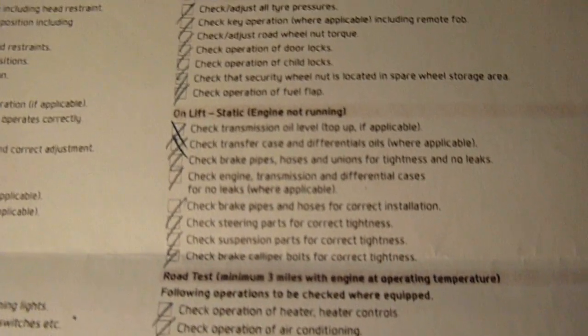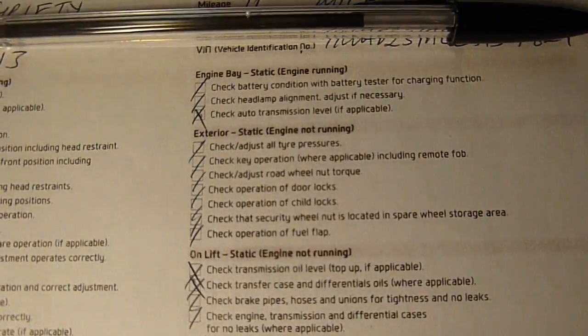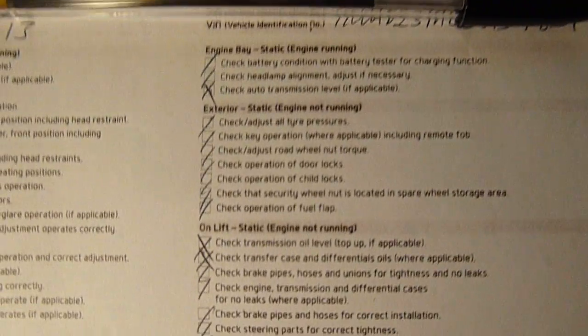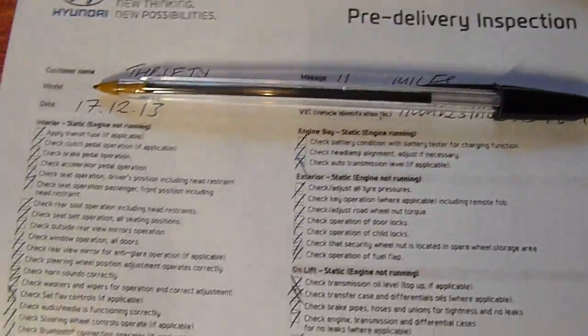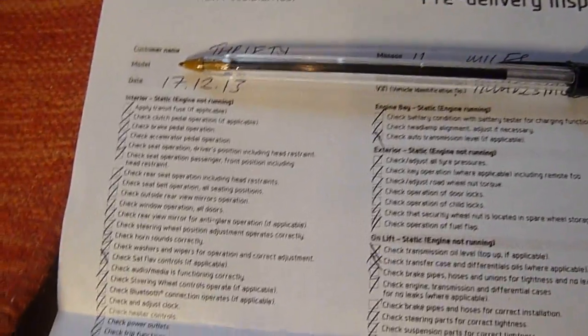pre-delivery checks that they do on a new vehicle, which they did on mine at 11 miles, which is handy to see there. If you've not seen a pre-delivery inspection, it's worth having a look.